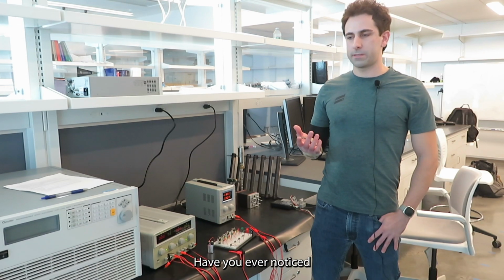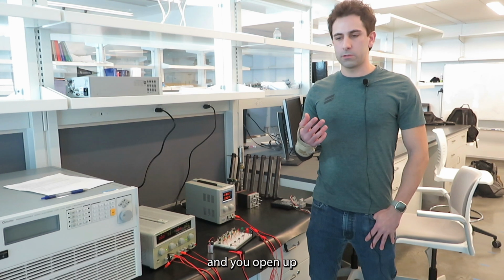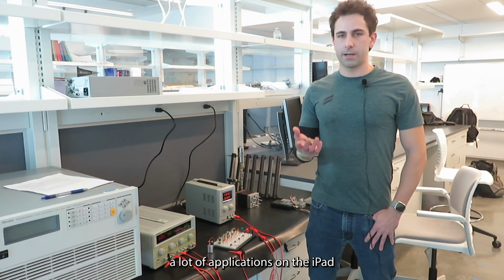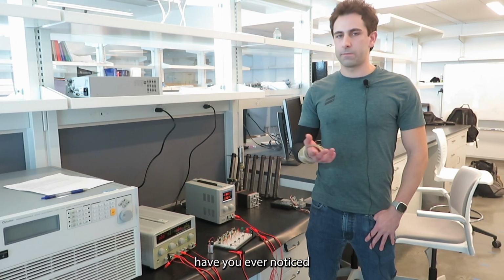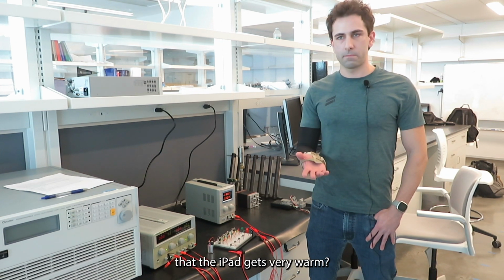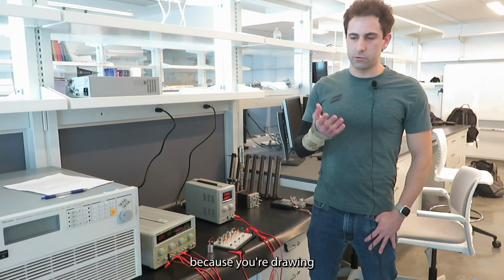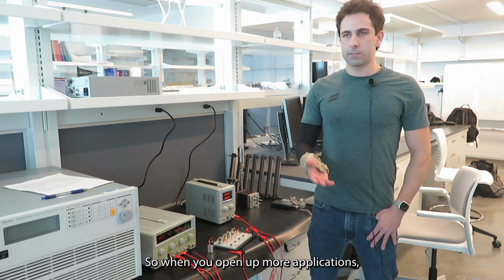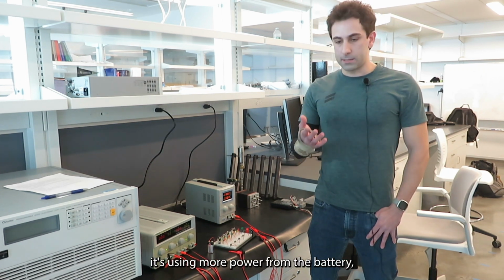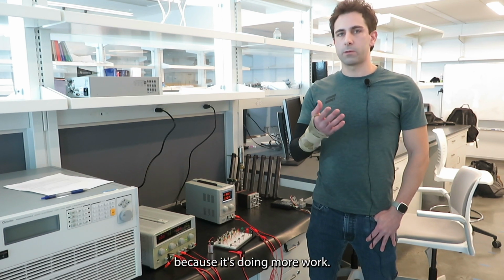Have you ever noticed when you're using, say, an iPad, and you open up a lot of applications on the iPad and you use it for a long period of time? Have you ever noticed that the iPad gets very warm? So why is that? It's getting very warm because you're drawing more energy from the iPad, and its power source is the battery. So when you open up more applications, it's using more power from the battery, and the battery is heating up because it's doing more work.